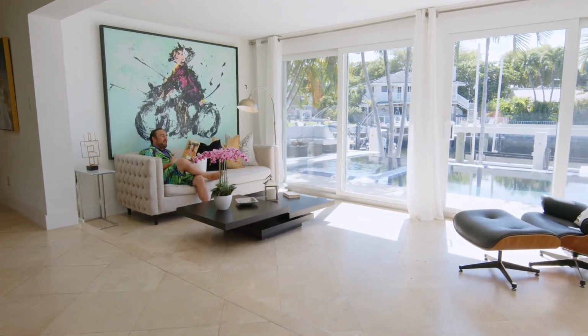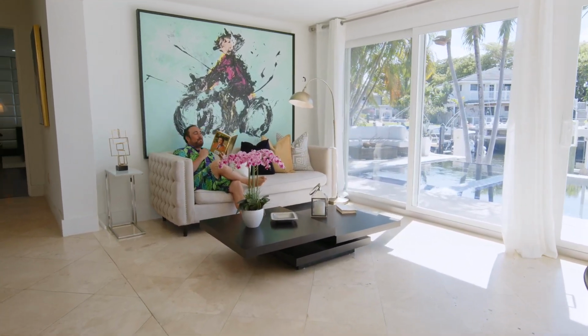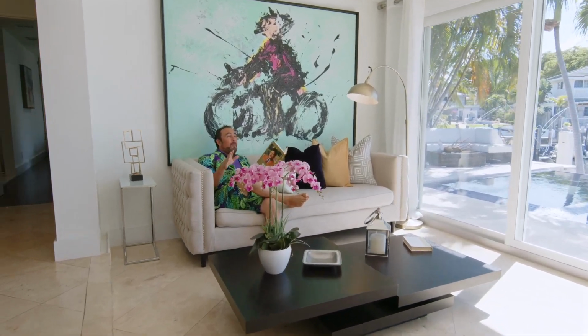Oh, there you guys are again. I was looking for you. I was head deep into one of my new favorite books. But look at this room. No TVs here, so you can enjoy the waterfront, a drink, and reading your book.